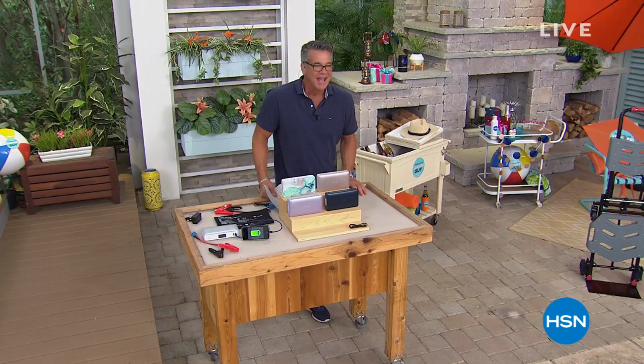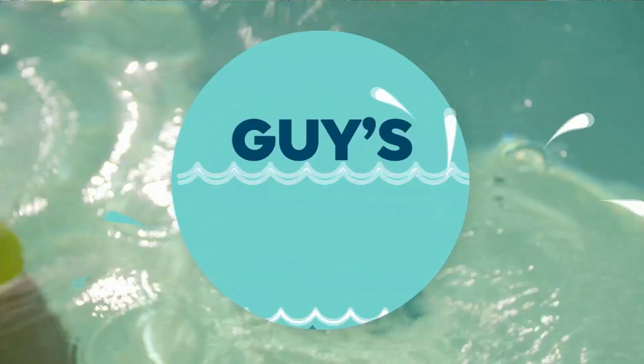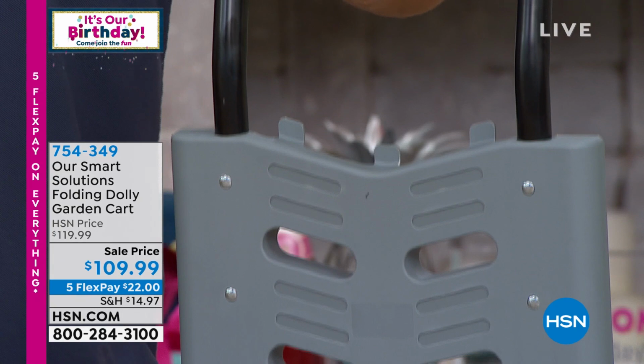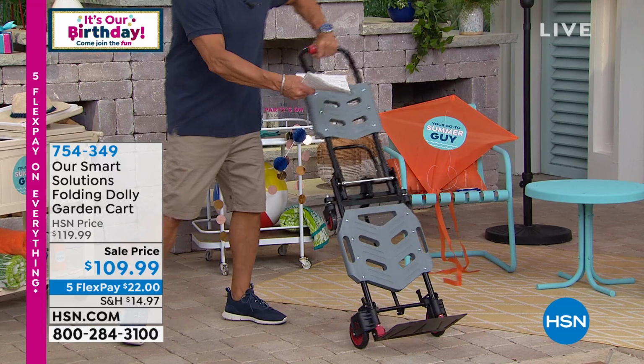Hey, I want to show you something that's coming up in the show. It is brand new. It is such a slam dunk. It's ridiculous. Anybody out there that has to move any parcels or boxes or packages needs to get our brand new Smart Solutions Folding Dolly Garden Cart. This thing has so many uses. When Carrie Mobley shows up to show you it, you're gonna see it is an all-out hand truck. If you've always wanted to own a hand truck, you got one there. It folds in different directions, so you can use it as a dolly or a trolley.